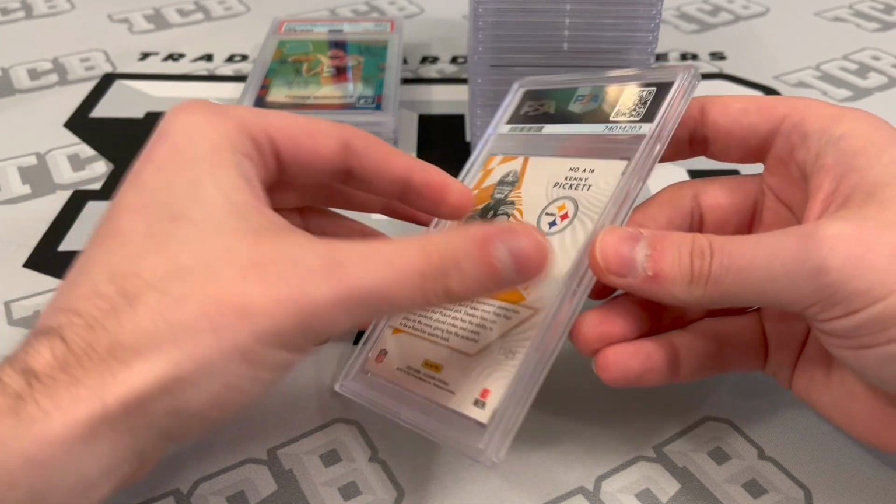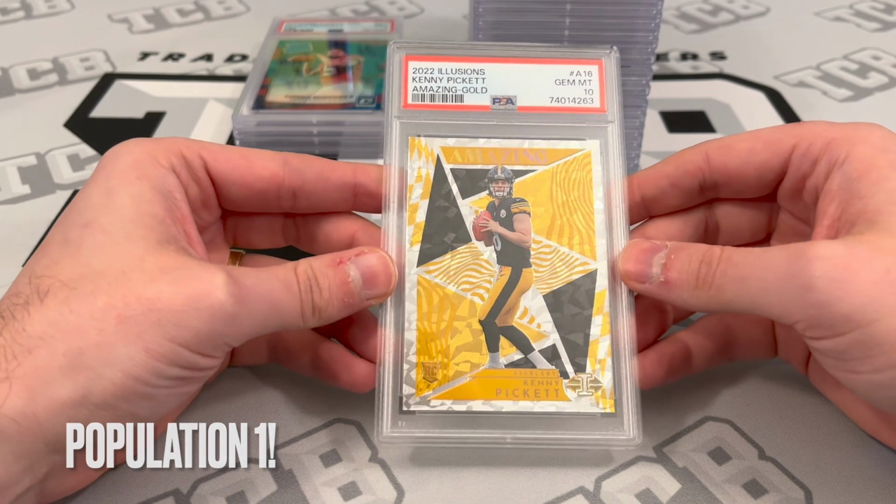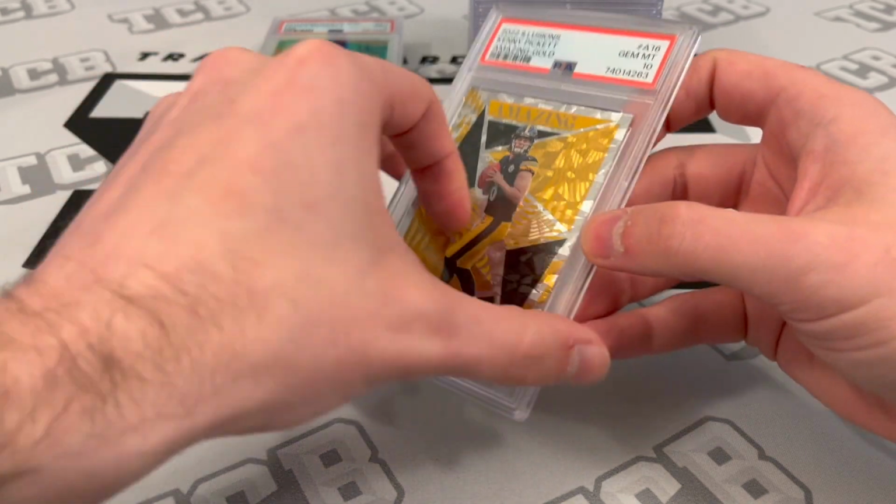Kenny Pickett, orange out of 25. PSA, ooh, gold out of 25. I'm sorry, PSA 10. Amazing Kenny Pickett from Illusions. That's gorgeous.